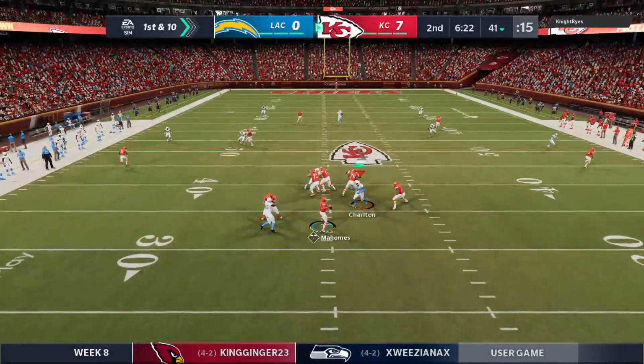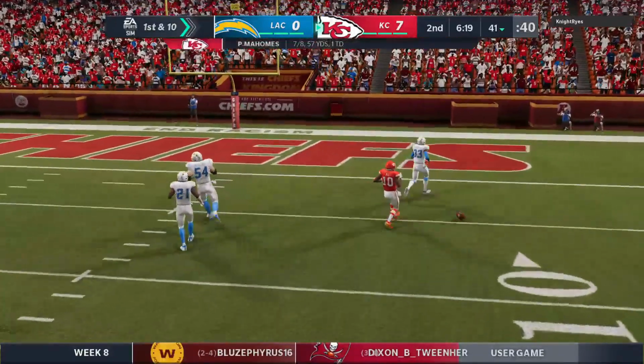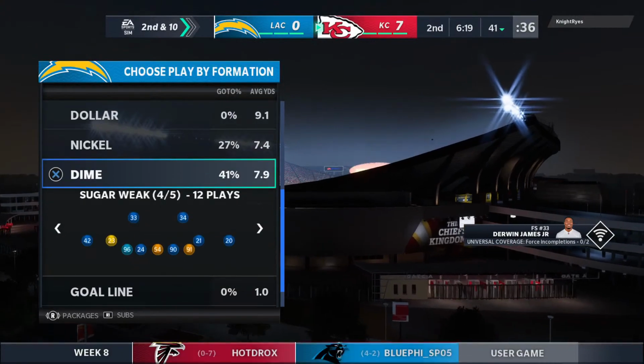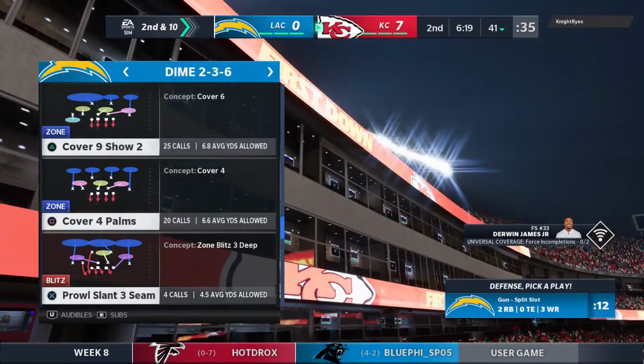Shotgun snap to Mahomes. And going deep for Hill. And nearly picked off. Surprising to see a defender of his caliber let it get away. But it does get away and it's 2nd down. Peppers on the coverage.